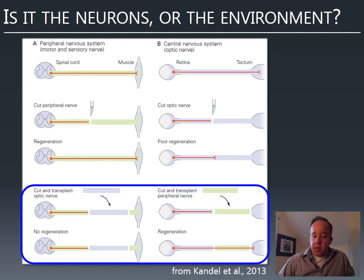So it makes a big difference. So it's not the neurons themselves that we have to change. It's whatever is in that myelin environment that encourages regrowth in the peripheral nervous system, but prevents it in the central.